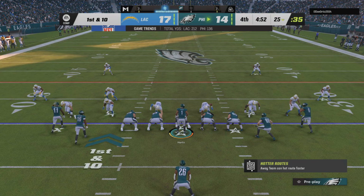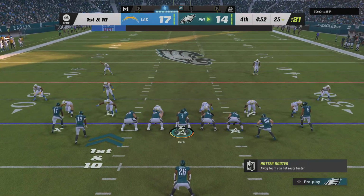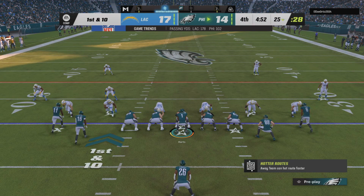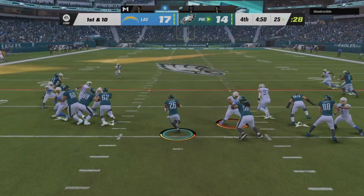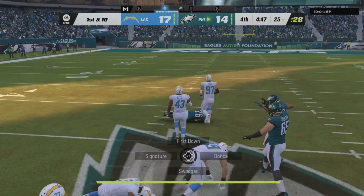The Eagles offense set to begin their next drive. And now they find themselves trailing following the field goal. Still a good amount of time in this fourth quarter, but this drive very well could determine the outcome of this ball game. And he's got room.